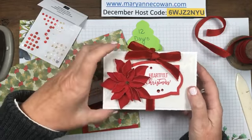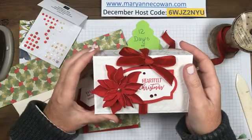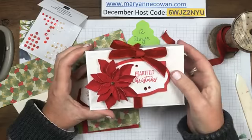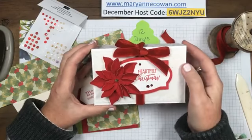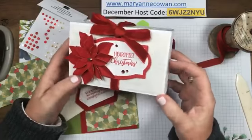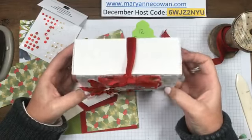And then I just used some ribbon that I had that was velvet because I thought that would really look pretty. And it does look pretty, but velvet bows are really hard to tie. Just saying, because it's so thick. But I thought it looked really pretty. I love red, and I just love the pop of red on the white. So this is a really pretty box.